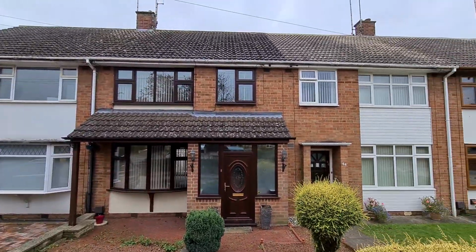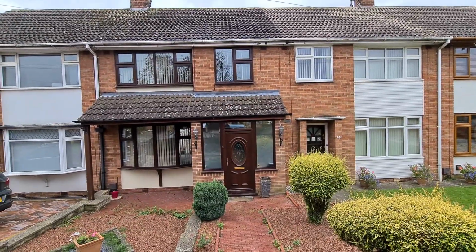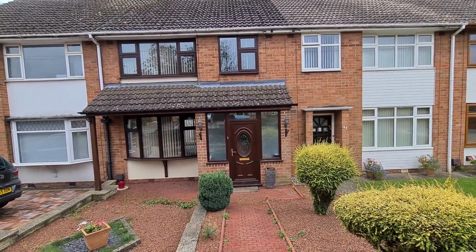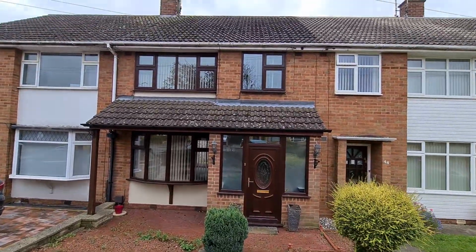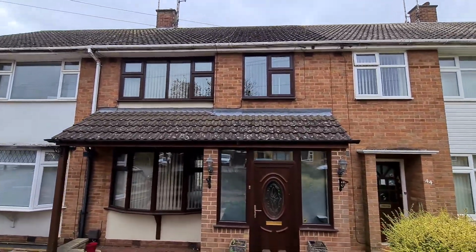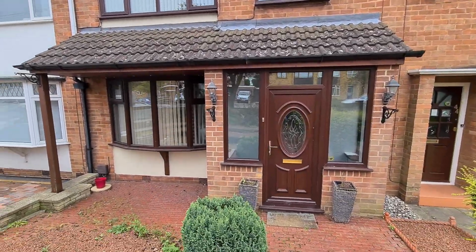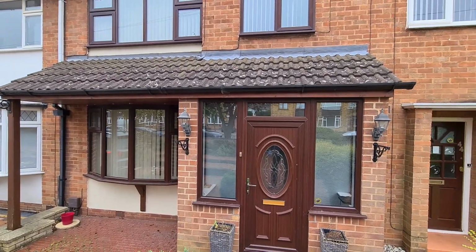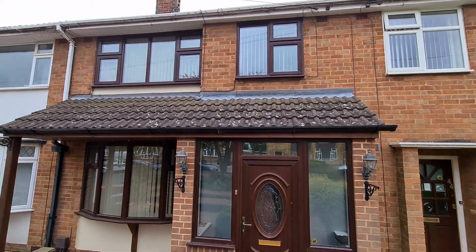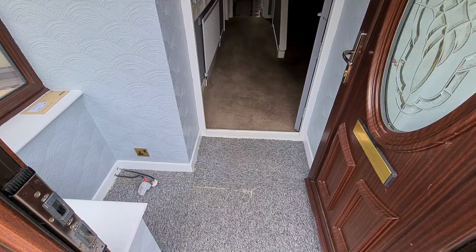It's coming on the market at around the £250,000 mark and does offer 3 good sized bedrooms, but there is a 4th bedroom that is usable in the loft, but it's not a properly regulated room, so we can't class it as a 4th bed, but you would use it as a 4th bed if you lived in the property.